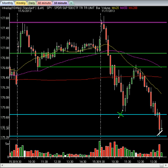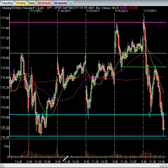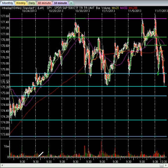Markets are inching down again. If we take out this low, the likelihood of a close below that previous low is very significant. These are your next levels to look for, by the way. If we take out 75.20 here, which is this double bottom low, then you're looking at a next level at around 74.90, excuse me, 174.90 on the spiders. So that'll be your next level right there.